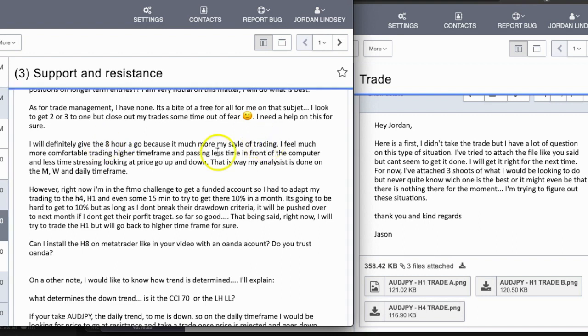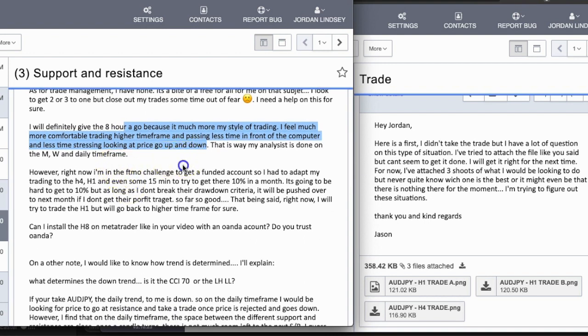You feel much more comfortable. As opposed to the daily time frame, where the daily is actually a little bit more difficult to trade than the 8 hour. The 8 hour catches moves, right? So you're more comfortable on a higher time frame. That's good for the 8 hour. So keep doing your analysis on the daily, weekly, and monthly, and then come down to the 8 hour for those trades. All right.